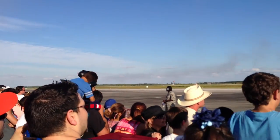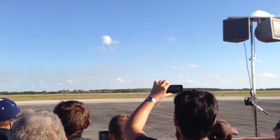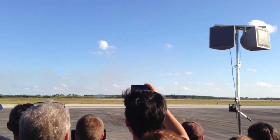In front, the Diamond pilots are once again in trail formation. As they pull straight up into the vertical, you'll see them smoothly transition back into the Thunderbird Diamond, all while performing the Clover Loop.